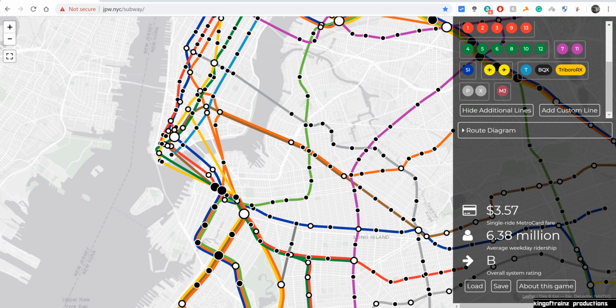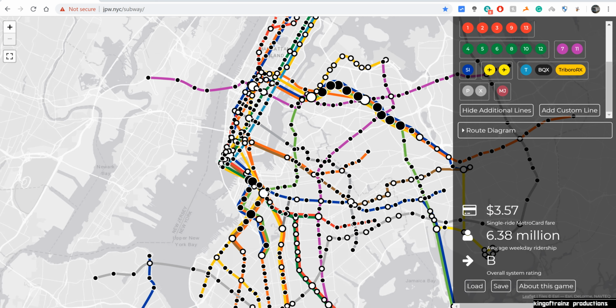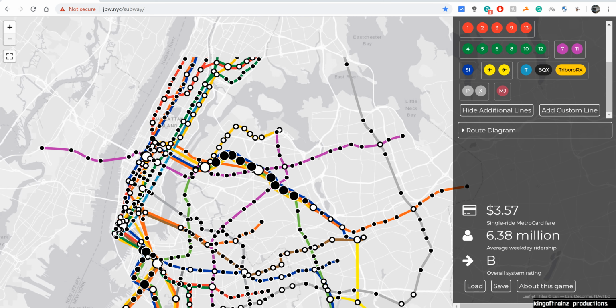Yeah. Hopefully that isn't an issue at Broadway Lafayette with the E, F, and M all running on the same track. But that's only one stop, so it really depends. That's a 50-50. But other than that, that's it. This is my ideal New York City subway map.